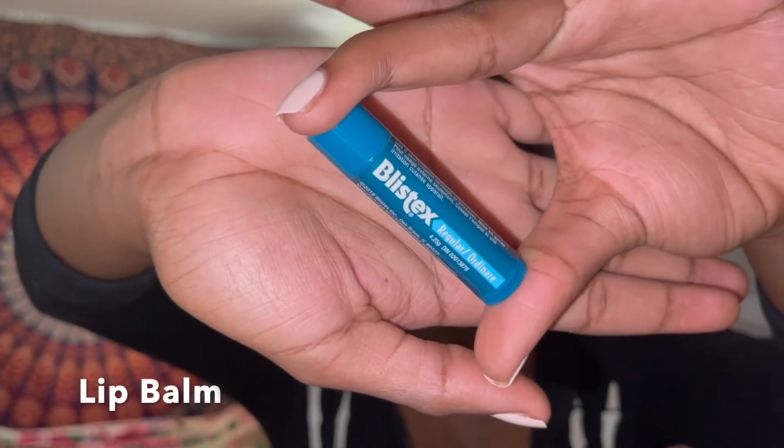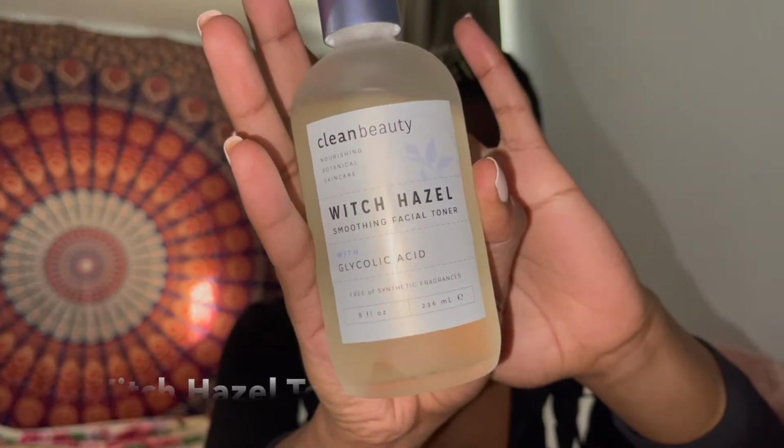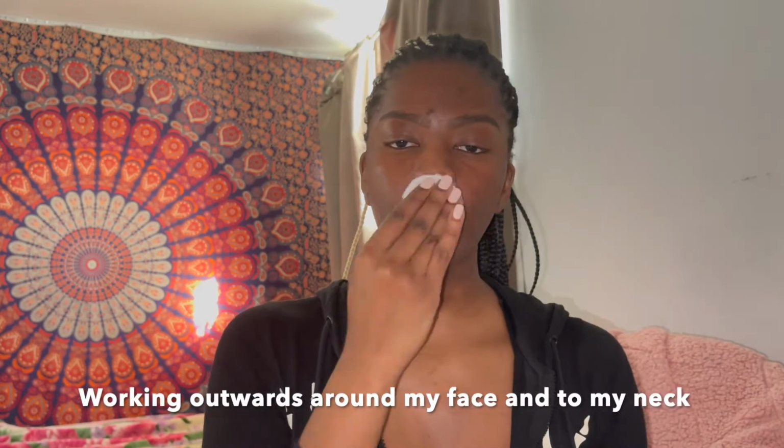Anyways, first step I do is I put on some lip balm because my skin can get very, very dry, especially around my lips after using the black soap. Then I go in with my Witch Hazel toner, and I just use a cotton pad to apply that all over my face. I like to start at my eyes and then work my way outwards. So I start at my eyes, go towards my cheeks, my forehead, and then finishing at my neck.